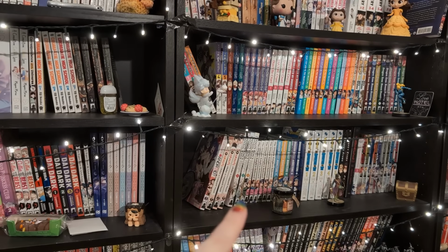Next in the used haul, we have a chunk of Prince of Tennis. We have 19, 21, 22, 28, 31, 32. I should have just put them in order. I haven't posted it publicly yet. It is available for members, but I did recently pick up a large amount of this series, secondhand as well, for less than £5 a volume, less than £4 for a lot of them. And then I saw they had another chunk.